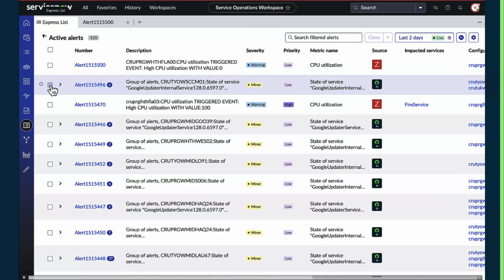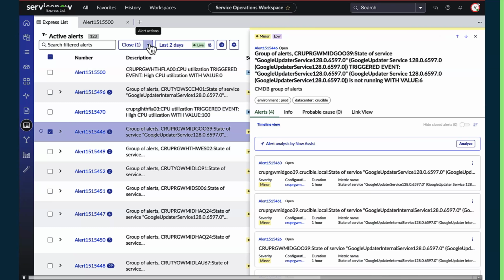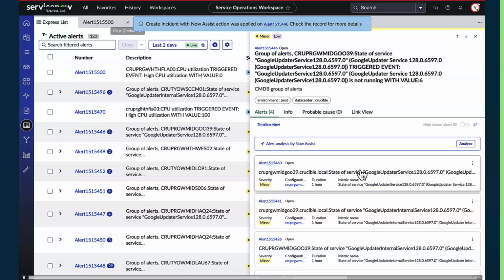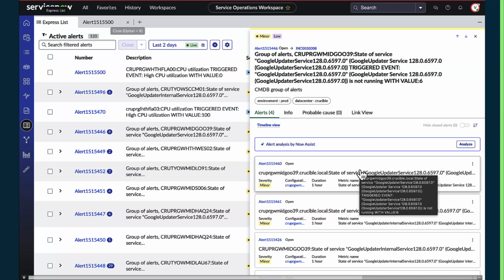Now, in the case where you haven't yet analyzed a group, but you know that you want to create an incident directly from it, you can easily create an incident with Now Assist for ITOM by clicking this remediation action right here. So now I have the option to run the remediation action, and all I have to do is click run. And as a result of this, we can see that an incident will be opened from this alert with automatic alert analysis triggered for this incident.